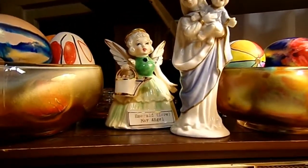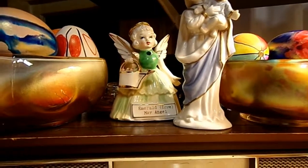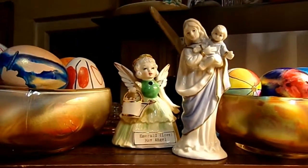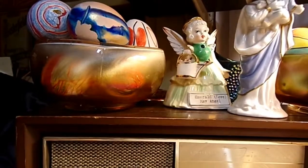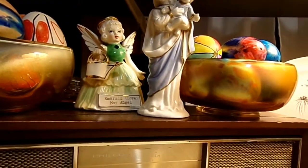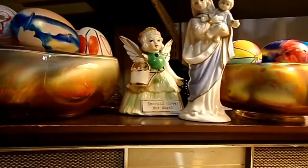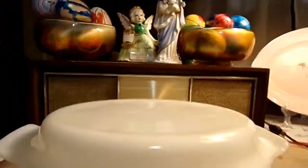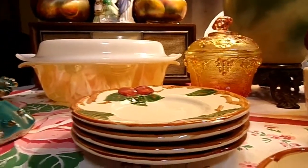I've got my May Angel up there that my grandma had when I was a kid, and I think that's a Nasco. I'm not sure. I've got a little Virgin Mary and Child there, and some Easter eggs, and some Fenton art glass, probably stretch glass bowls that I picked up recently, but they weren't part of today's haul. We've got our old vintage radio over there, and we're listening to some vintage department store music.